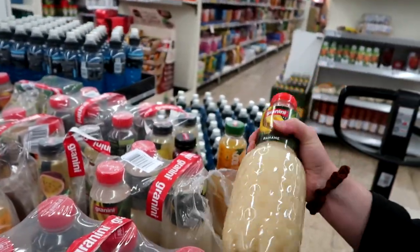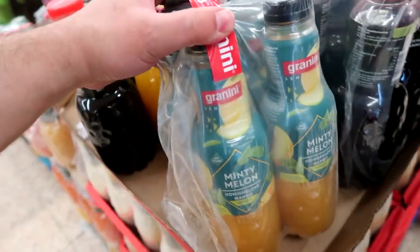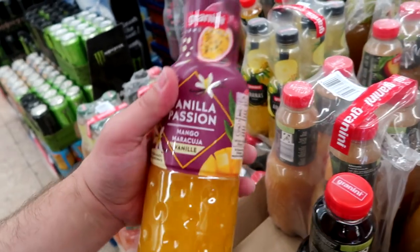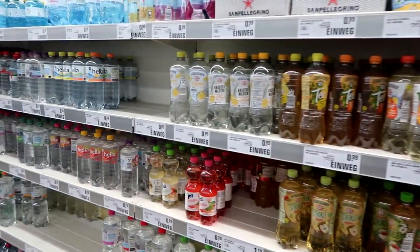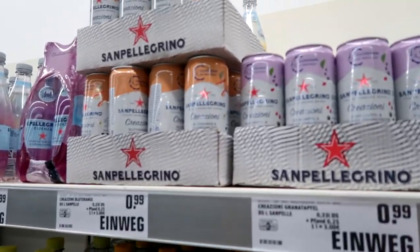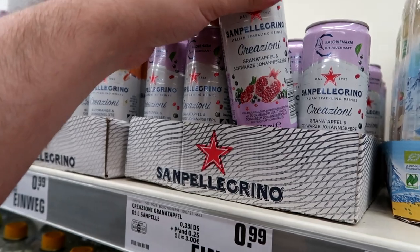Banana juice. Oh, cloudy. Minty melon. Vanilla passion. Oh, vanilla passion. So yeah, that's what you want for your passion fruit porn star martinis, isn't it? One thing I do like about coming abroad is that you can get flavored waters, which are obviously quite low in calories, so it's a good way to do it.